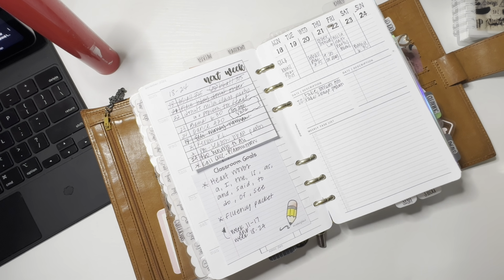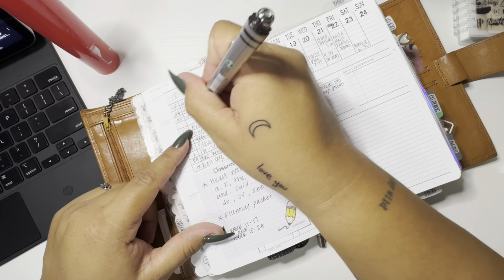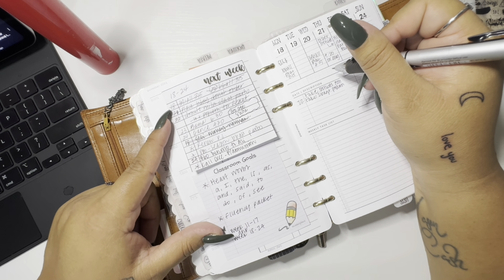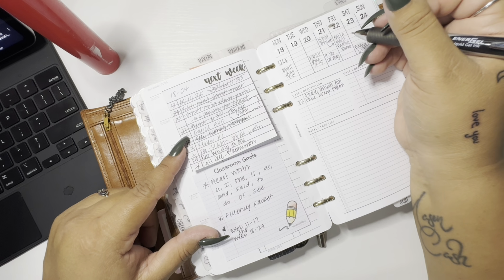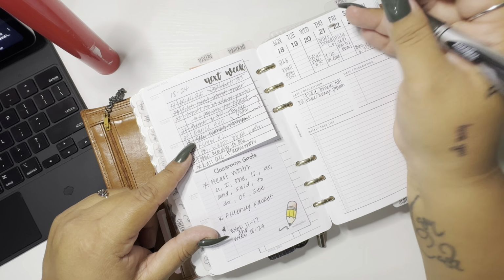Wait, how about I bring goodie bags for all the kids? So if they're good for the party, then they get a goodie bag. Yeah, sounds good. Good plan, Mila. Yeah. Okay. My teacher likes kids being good. Yes, because we have a treasure box there. So if we're good, she will get us candy or get us the treasure box.